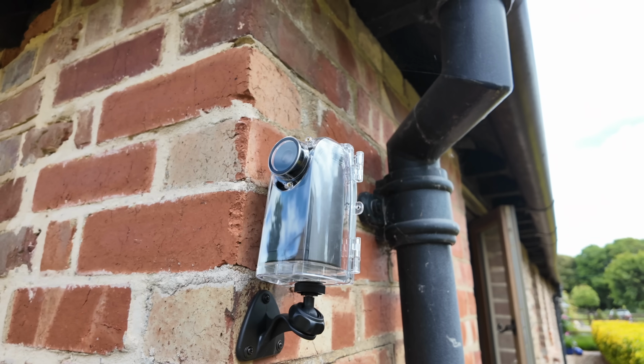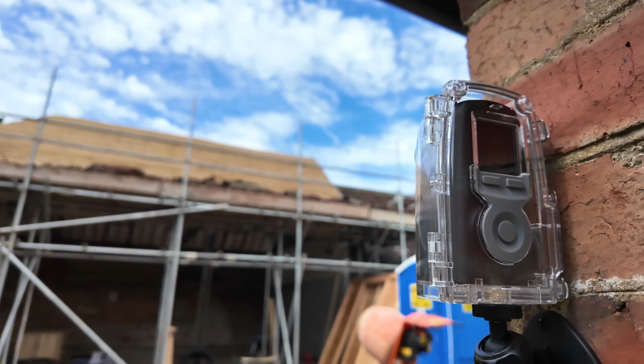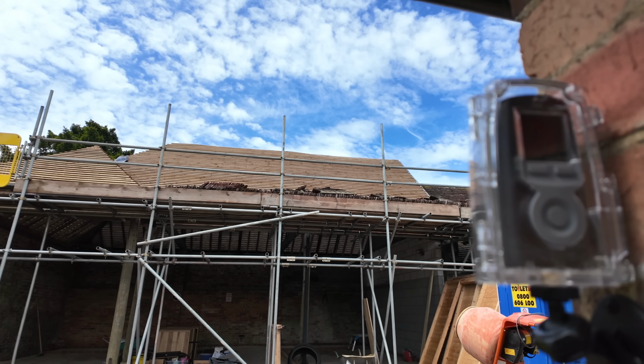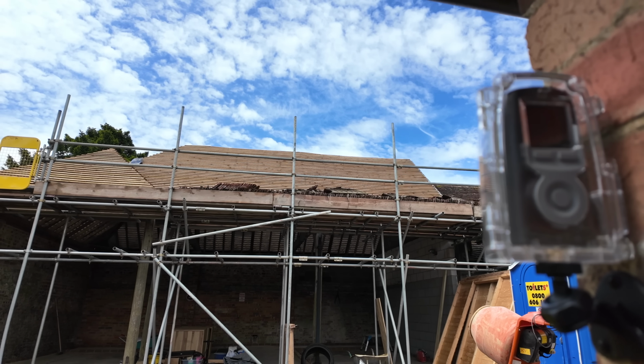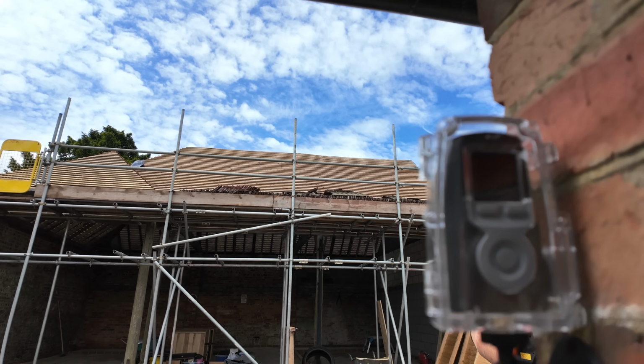It's completely weatherproof, and I've set it up here on the corner of the house. It has a really nice view. Unfortunately, I wish I'd thought about it before, because I would have loved to have had time-lapse of the scaffolding going up and the tiles coming off the roof, but nothing major structurally has happened, and this week the roof comes off, which should be a really interesting process. So I've set it up there.